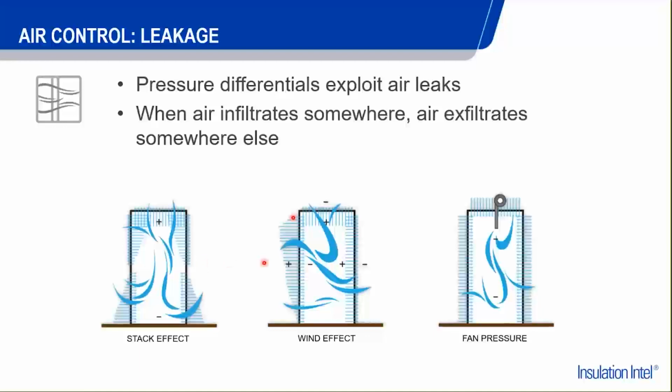Will create a positive pressure on the wind side of the building, and then on the lee side of the building would create a negative pressure or a vacuum, and this will create an air movement through a building through any gaps or leakages that can occur.